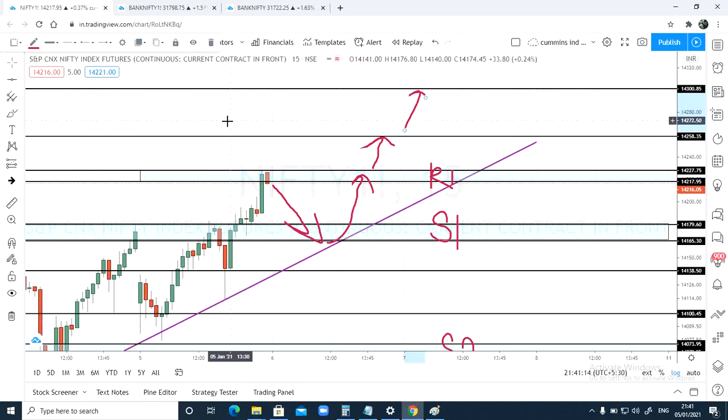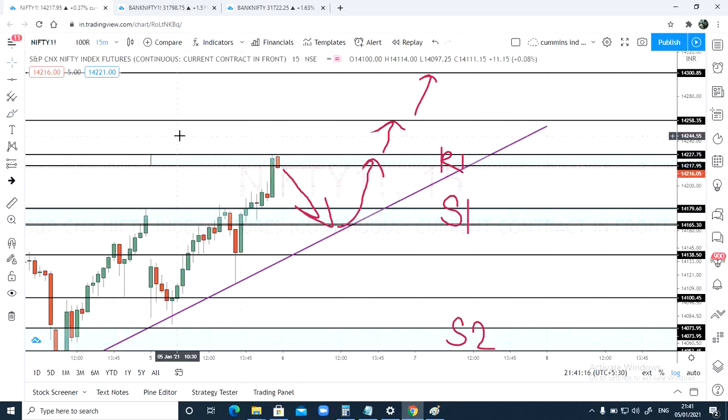If price starts moving on the upside, I'll take this trade. And in case price gaps up tomorrow and it sustains above 14,227, then again the same kind of trade I can take, the long trade I'm talking about, right? On the short side, let me change this color.